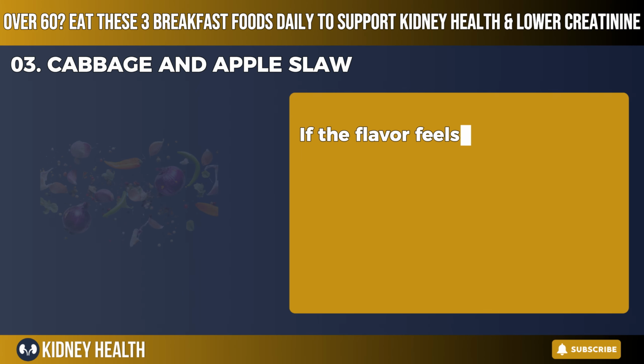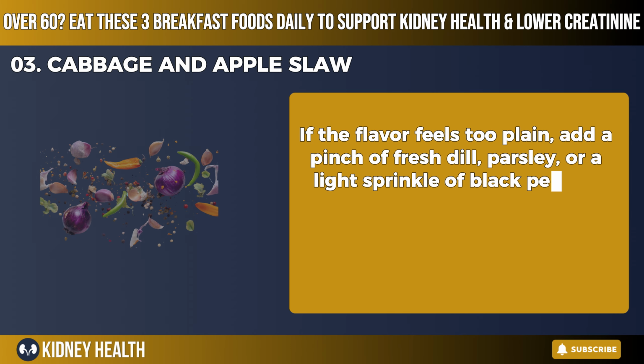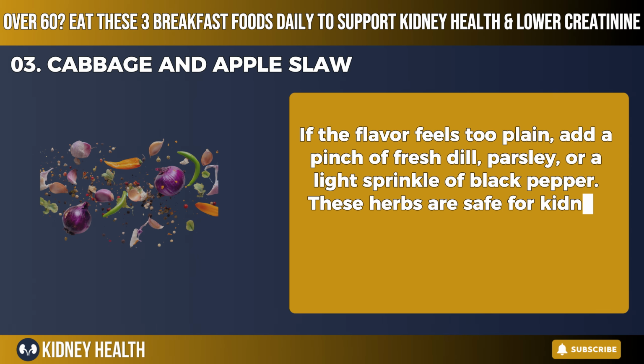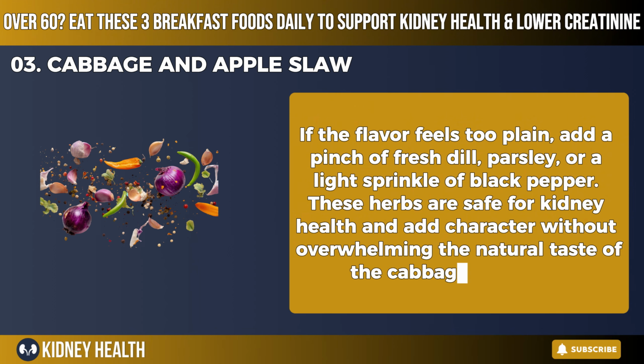If the flavor feels too plain, add a pinch of fresh dill, parsley, or a light sprinkle of black pepper. These herbs are safe for kidney health and add character without overwhelming the natural taste of the cabbage and apple.